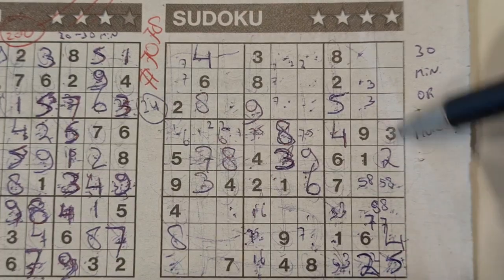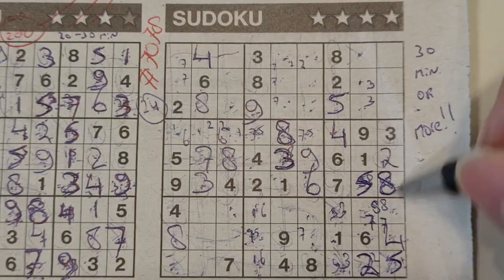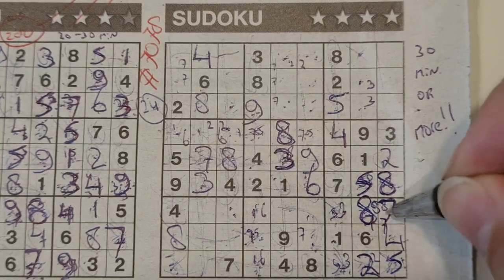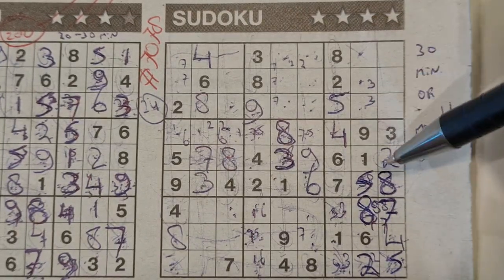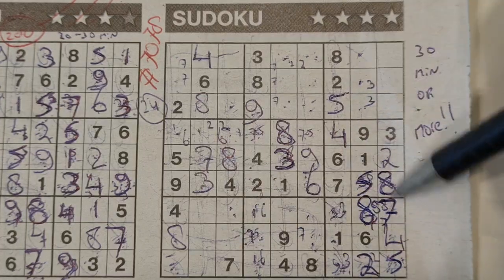5 and 8, we have a 5 in the last column, no 5 there. 5 should be here, 8 goes there. 8 and 7, we have 8 in the last column, no 8 there. 8 should be here, 7 goes there. Need a 7 here.